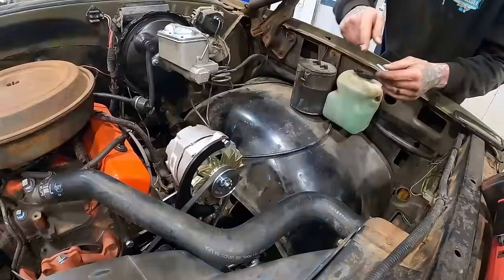Now that it's run the rest of the day, you hit the key, it's going to bust off, so we can't really try it again until the morning to see if it's still being problematic or good to go. So in here, we've been pulling vacuum for about 45 minutes on this thing. Got a few more minutes to go.